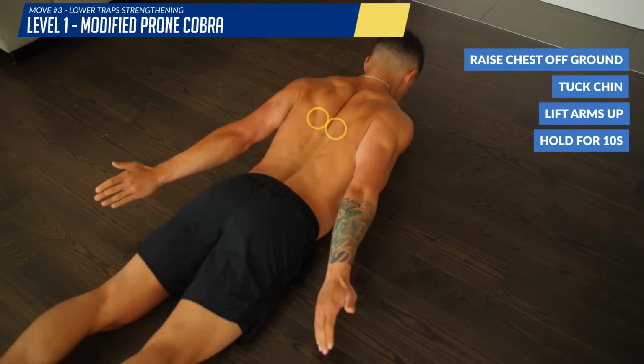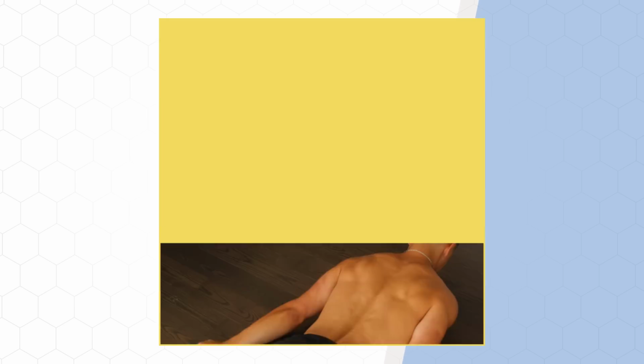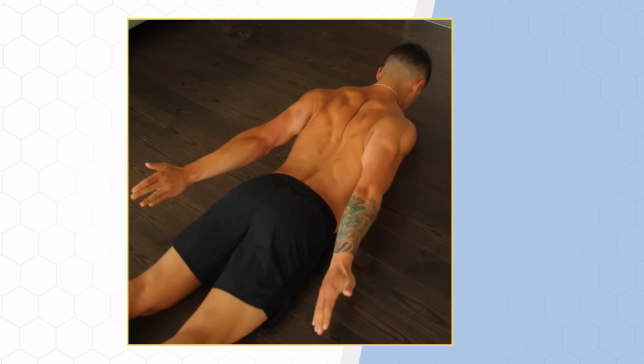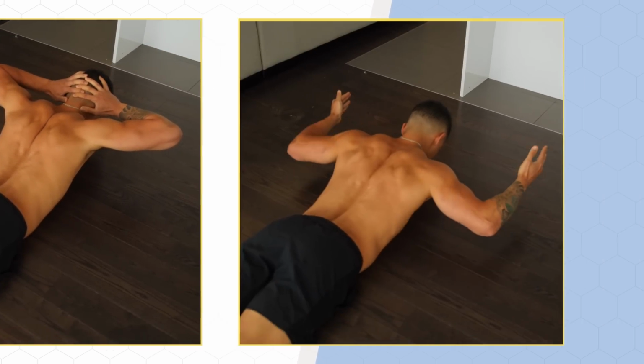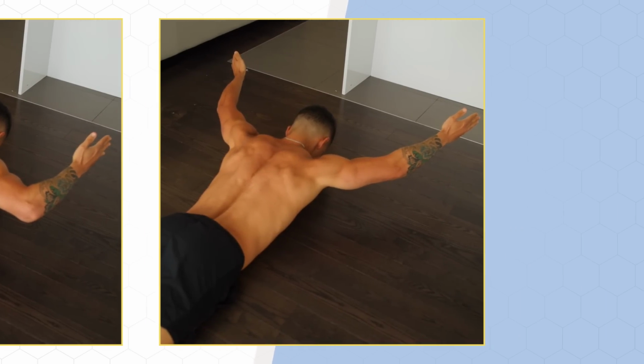You should feel your lower traps as shown here working as you hold each rep, almost like a pinching feeling in your mid-back. Practice this daily, and then once you're able to activate your lower traps quite well here without compensating with your upper traps, we want to then swap your lower traps exercise for more difficult progressions that can continue challenging and strengthening those lower traps to a greater degree.